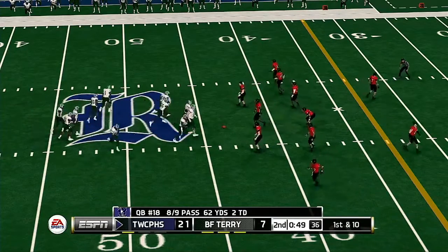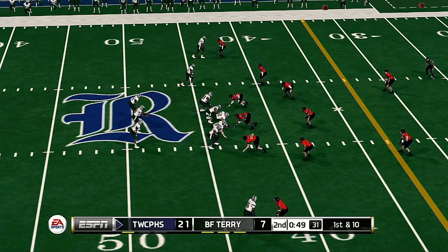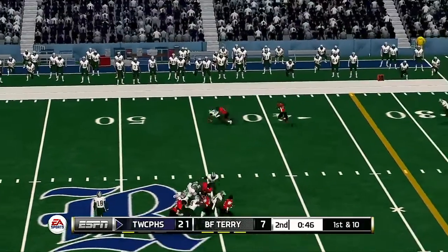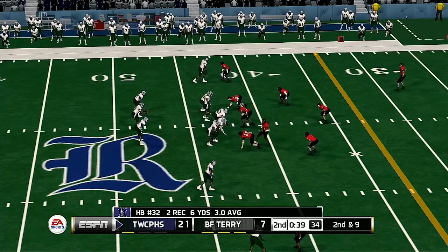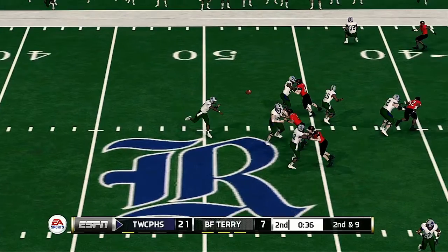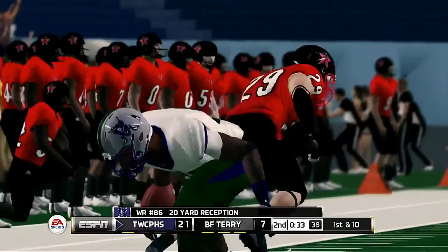Now, this is a good job by the wide receiver of making sure he was beyond the first down marker and then hanging on to that pass. Complete pass and hit hard as he came down with it. And he's hit before he can go anywhere.